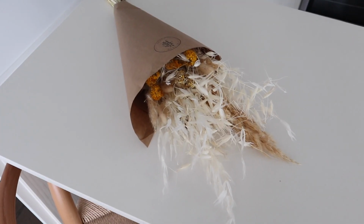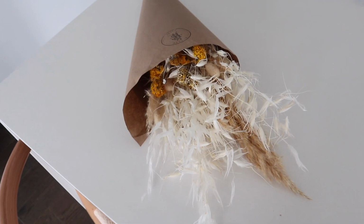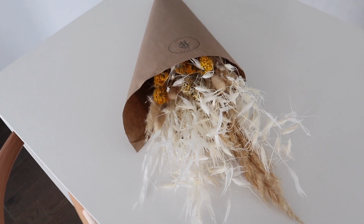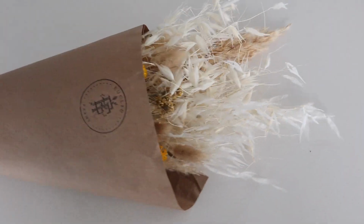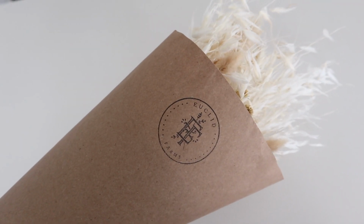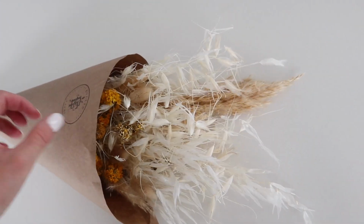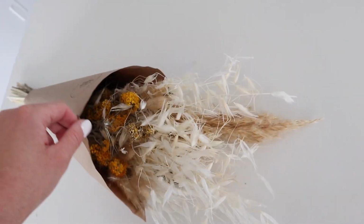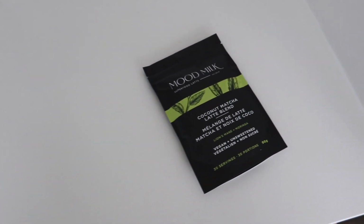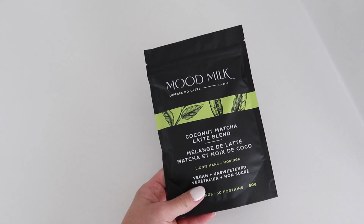I'm back. We went to 3 different home decor stores and a little kitchen shop. The first place was all vintage stuff, which was really cool, and I did pick up a bunch of dried flowers slash pampas grass from this brand called Euclid Farms. I believe that's how you may say that. I could be very wrong in that, but it's super cute. It's got some yellow in there, which I really like. And then from the kitchen store, I picked up a packet of mood milk matcha for making lattes. So I thought that would be cool.